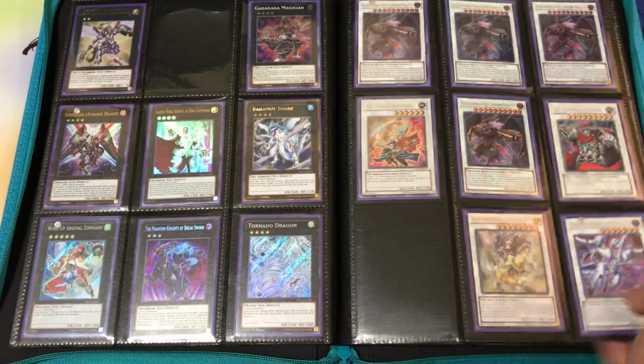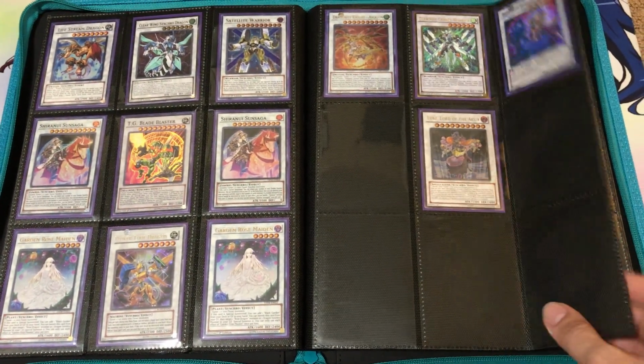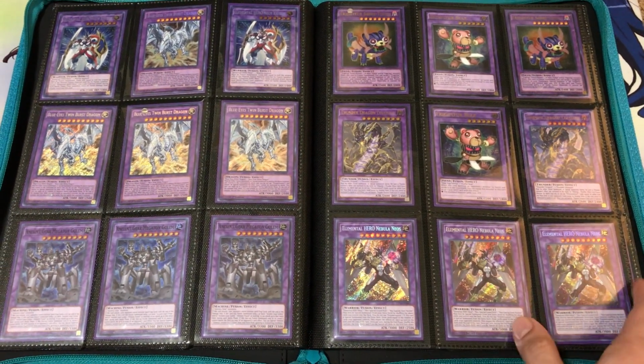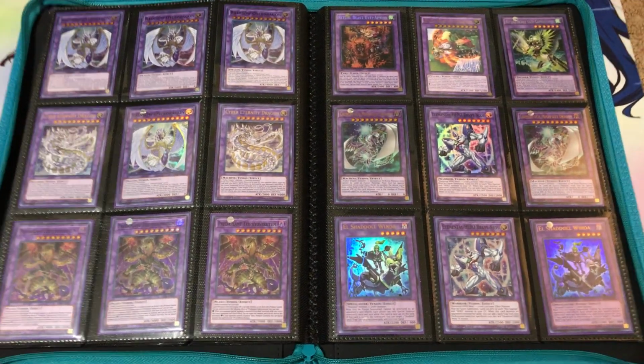And I also remembered to have a Bahamut Shark here also. It's pretty sought after at the moment. I didn't realize I had one, so I put it in there also. We got fusion monsters, plenty of Megaton Golems, and Frightfur stuff also. Other fusions on these pages.